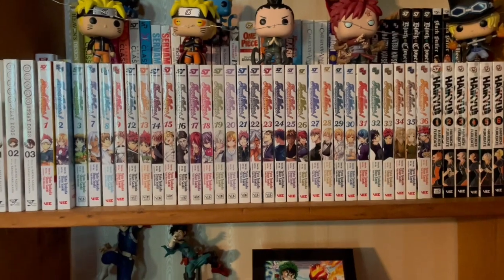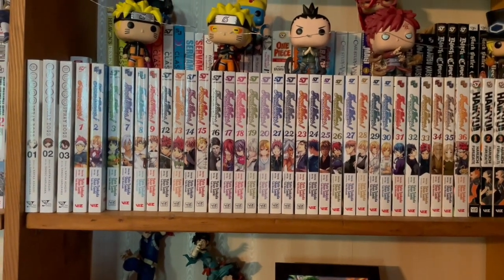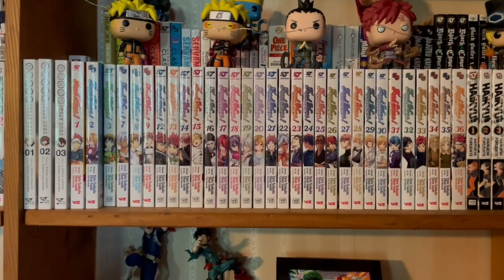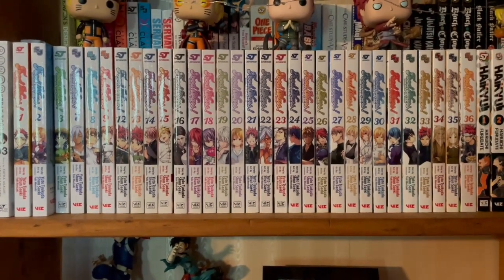Next is my prized possession. I've got Food Wars. I was actually gifted all of these volumes from my friend for my birthday. It's lovely. I love it. I love it so much. Food Wars is my favorite manga series. Yukihira Soma is my top number one husbando.